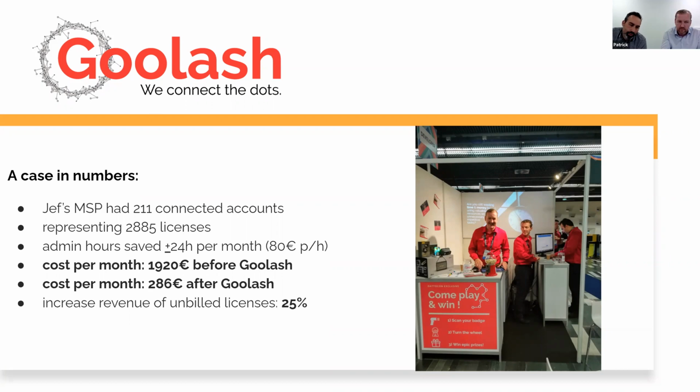If we check our MSP, today we have 200 connected accounts. We have 200 customers and are syncing almost 3,000 licenses. And in the past, it was taking more than 24 hours a month to manage all the licenses, to check the invoices of Microsoft, of the distributor, of the antivirus vendor. So it was taking a lot of time to check if everything was okay. After that, we started Goulash and we integrated everything so that it would be automated with Goulash.